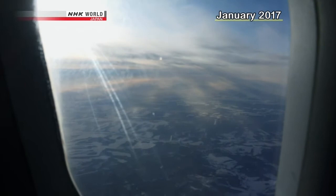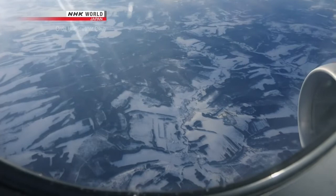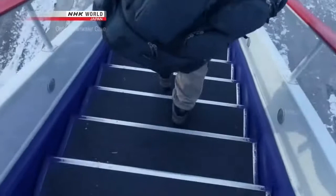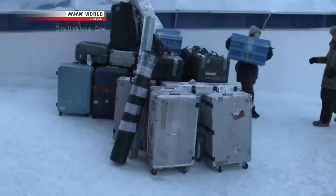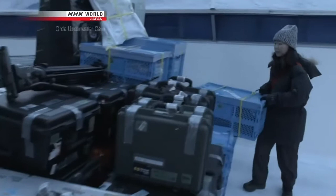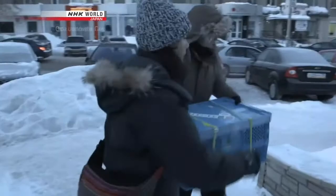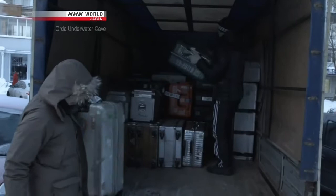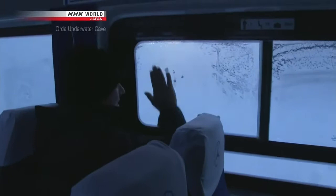In January 2017, our crew took on the daunting challenge of filming the Orda underwater cave after a year spent preparing for it. We chose to do it in the harsh Russian winter for a reason. That's when the underwater caves are at their most beautiful because they're free of rainwater. We headed for the foot of Russia's Ural Mountains.